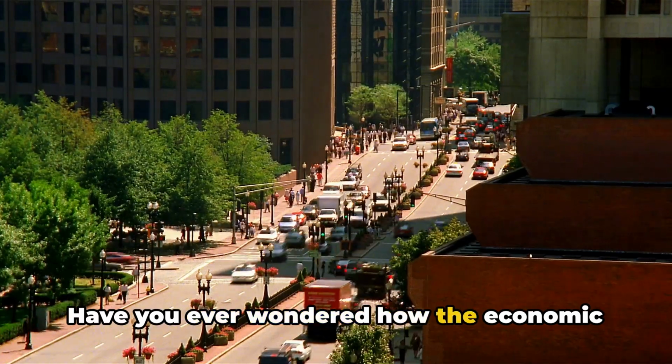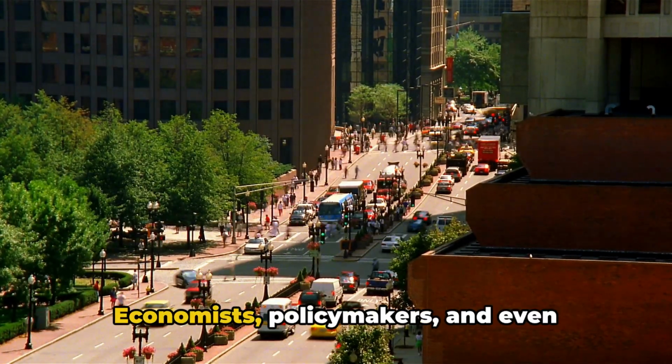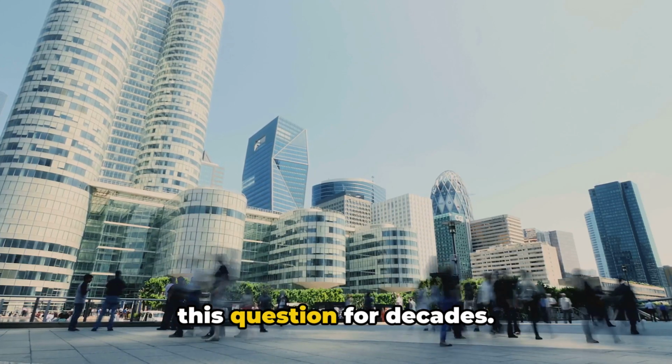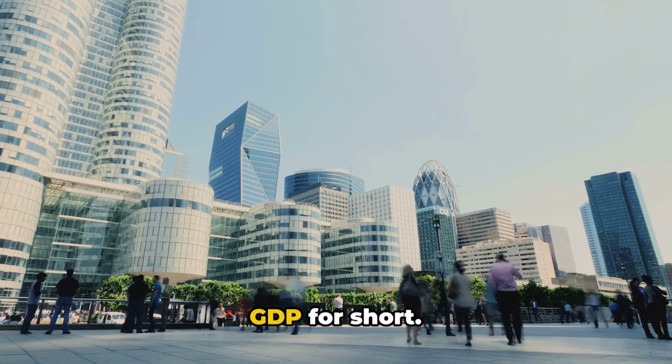Have you ever wondered how the economic health of a country is measured? If you've pondered this question, you're not alone. Economists, policymakers, and even curious minds like us have been asking this question for decades. The answer lies in a handy little concept known as the gross domestic product, or GDP for short.